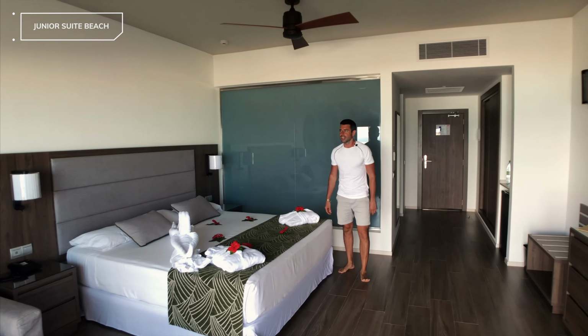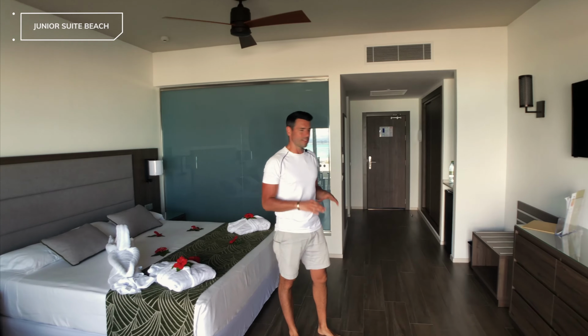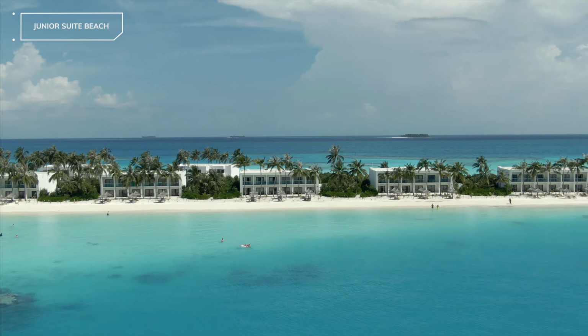The styling in these rooms is very modern. It's a Mediterranean hotel company and everything's very stylish and contemporary. As you come through here, there's a chest of drawers below the TV and an area there for suitcase.